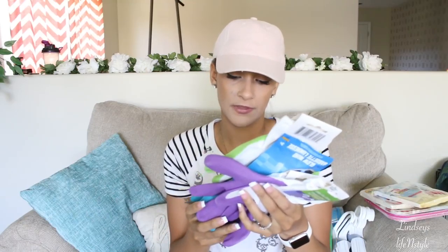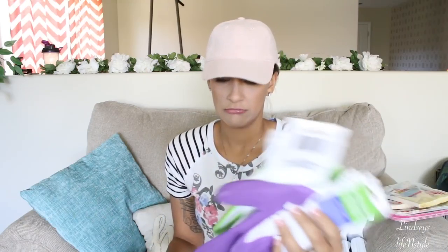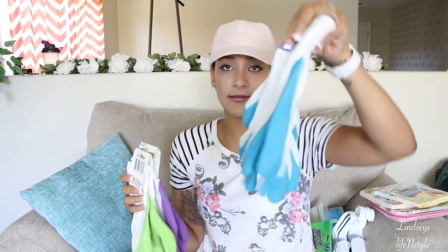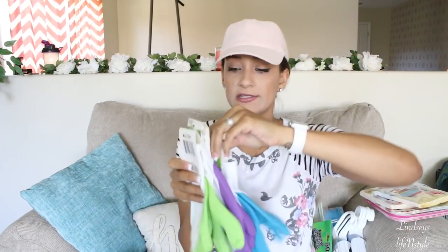I did go ahead and get all three of us, well, me, Isaiah, and Shanam, some of these gardening gloves, just because we have been going out and picking up the yard and taking out weeds and everything, cleaning the weeds up from the front.